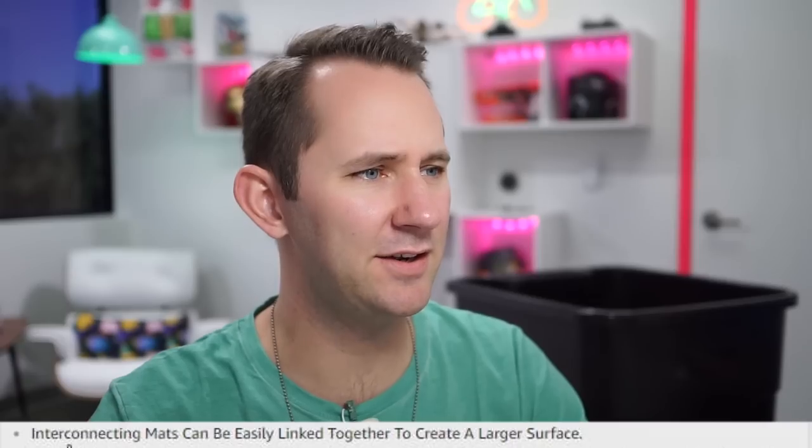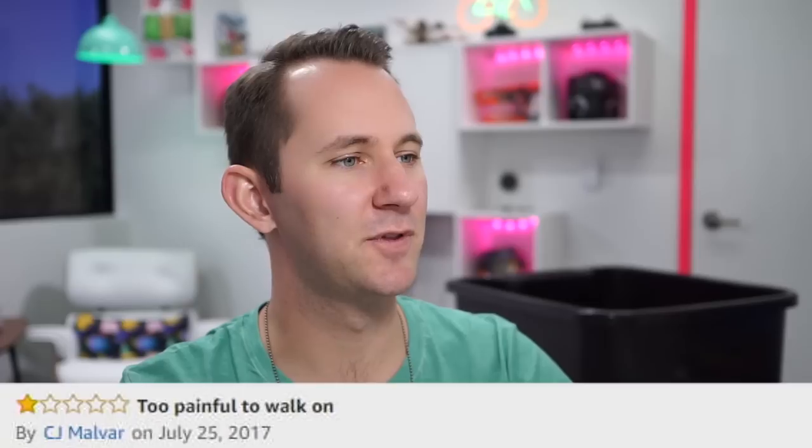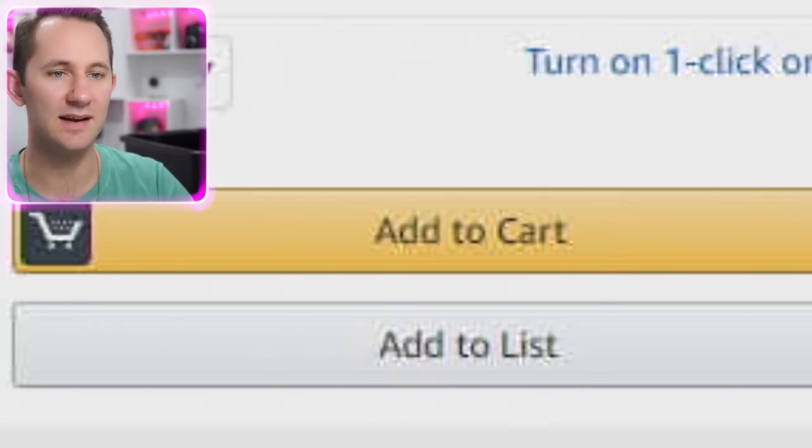Helps stimulate blood circulation and revitalize. So what they're saying is this is going to be painful for me. Interconnecting mats can be easily linked together to create a larger surface. Too painful to walk on. But that's what they said, no pain, no gain. I'm getting excited here. Look at this person's foot, dude. One of them stuck in their foot. Add to cart, dude.